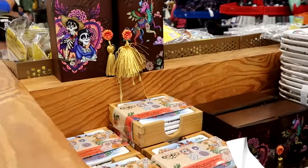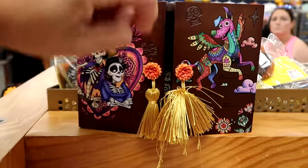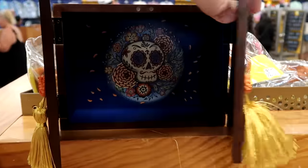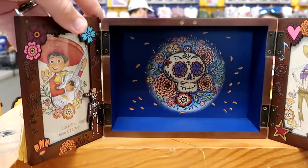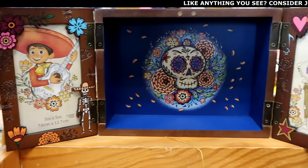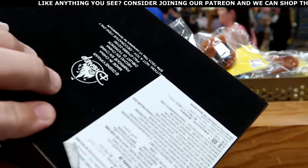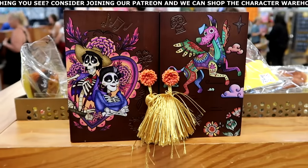Then over here, they do have like this little jewelry box. Let's see here. We have Pepita on there. Look at the little tassels. I want to open this up to show you, though. This is a very heavy wood. It has the magnetic enclosures. You can put 3x5-inch pictures on either side. This would make a really fun jewelry box. $25 from $45 for that.